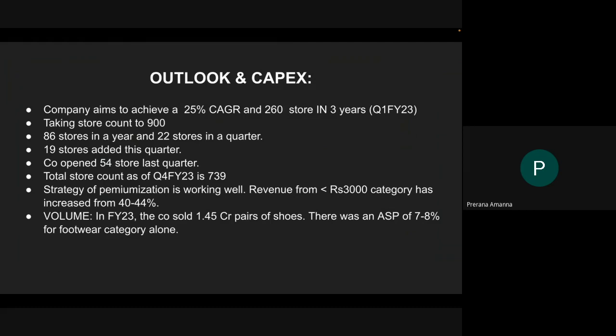The other thing is, as the raw material price came down, Metro Brands is the only company that didn't decrease the price of their shoes. Whatever price increase they had taken, they kept it. As a result, what has happened is, your raw material price fell and you kept the price increase, so margins also expanded because of this.